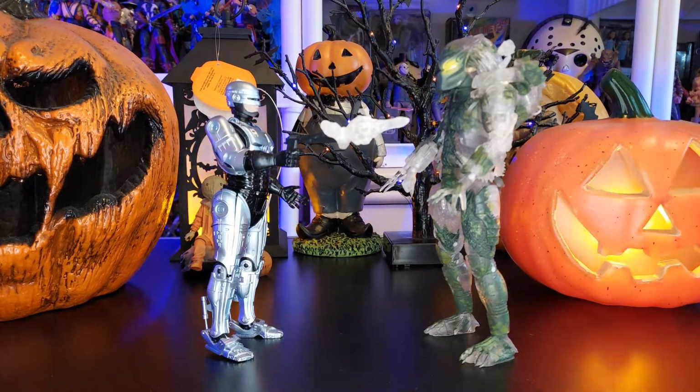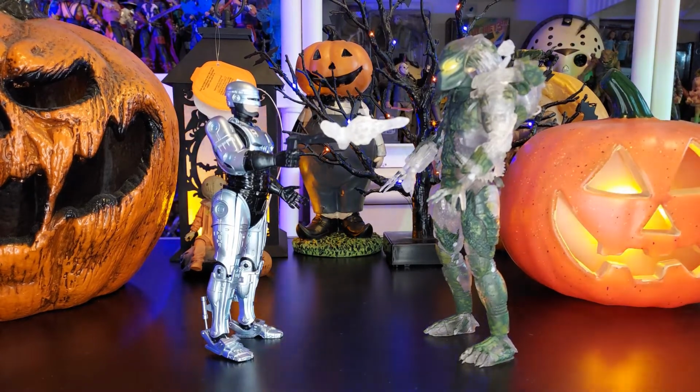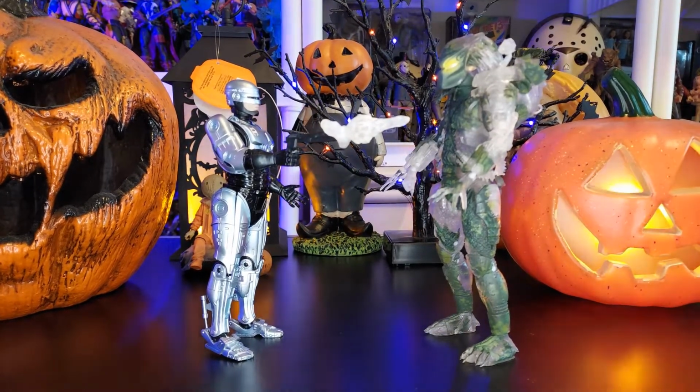All right, folks, so here's how he would look size-wise next to one of my Predator figures, the Neca Jungle Demon Predator, the Loot Crate exclusive. That's how he looks size-wise, scale-wise next to him, which is also a Neca figure.